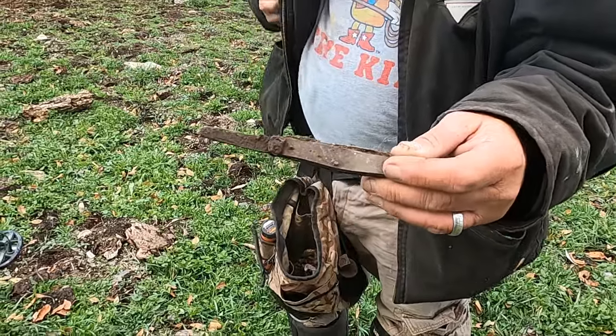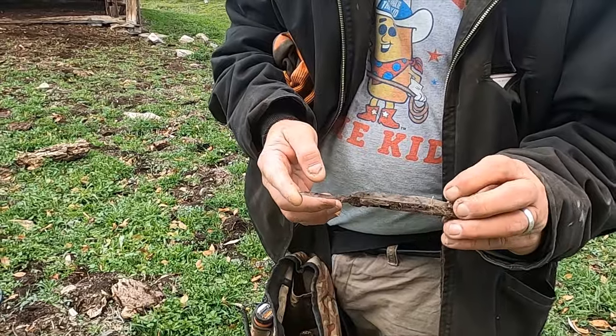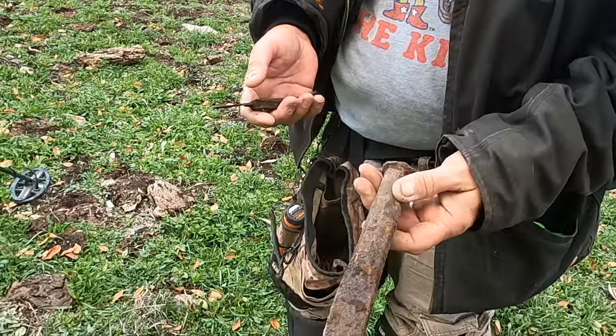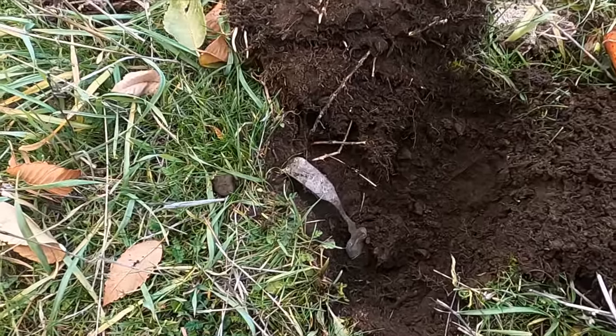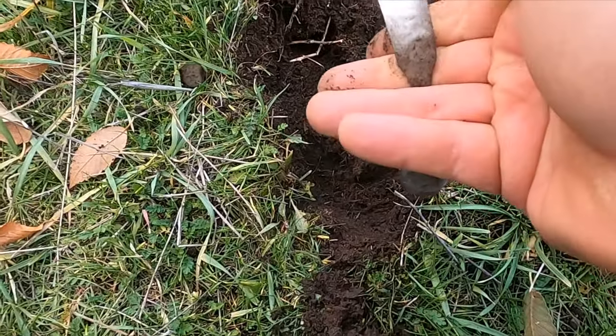Well, Dinwiddie's got a couple things. He's got a pocket knife. Look at that. So lost open. Dropped it open. Man, we got a big spike. Heck yeah. Man, I got another spoon. This one is thin.